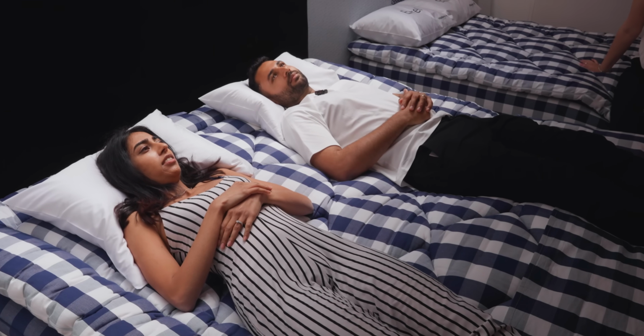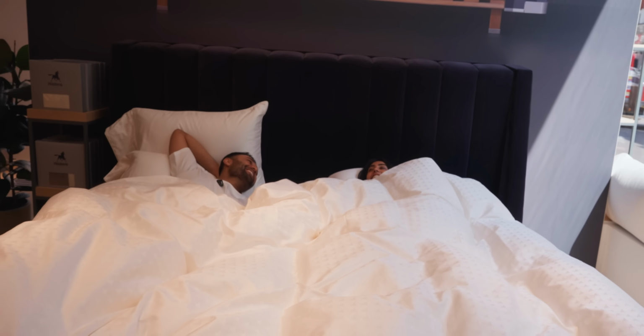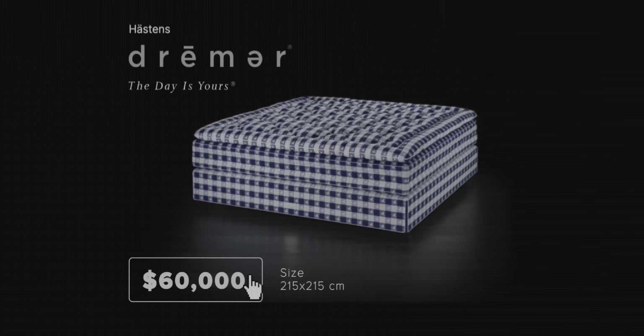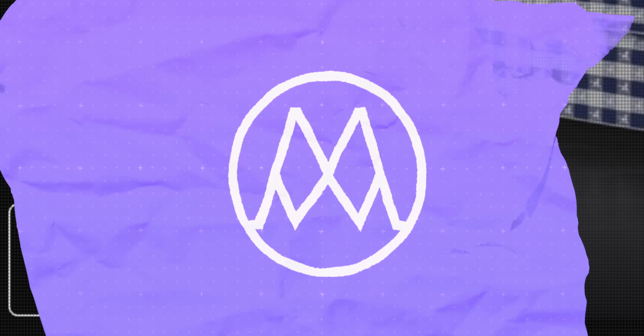But then it's just, how much do you value that extra 10%? And to me, I think the answer is actually a lot when it comes to sleep. So after much deliberation, I hit the order button on a 215 by 215 centimeter Dreamer bed.